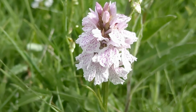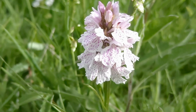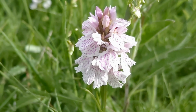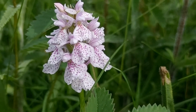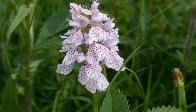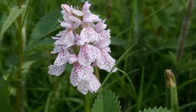That's a really nice heath spotted orchid, and that's exceptionally spotted. Very nice plant. A nice pink or light pink coloured heath spotted orchid.